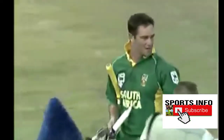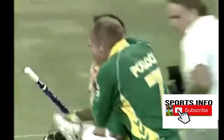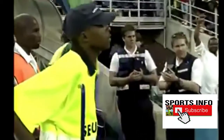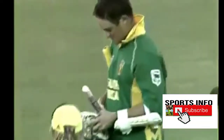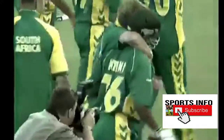Yes, you're dead right. And out in the centre there, to do it right at the end of the day, can you believe it? And Pollock, who hadn't played in this game, is out there really congratulating everyone. Well, he'll never forget this one, nor should he ever forget it. Look at the smiling face. What a team man he is, Shaun Pollock. And Andrew Hall saying, mate, sorry to let you in, but thanks for doing it.